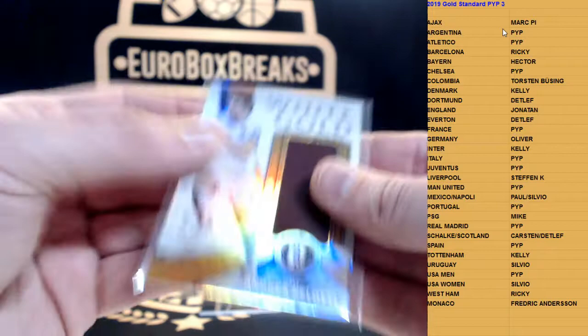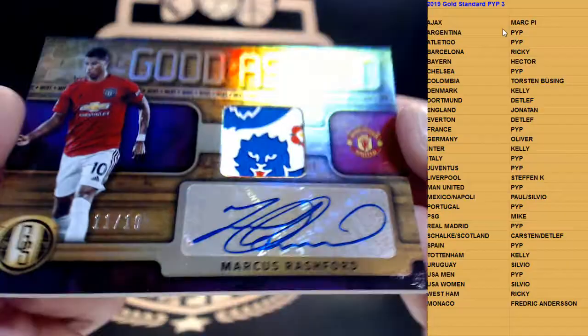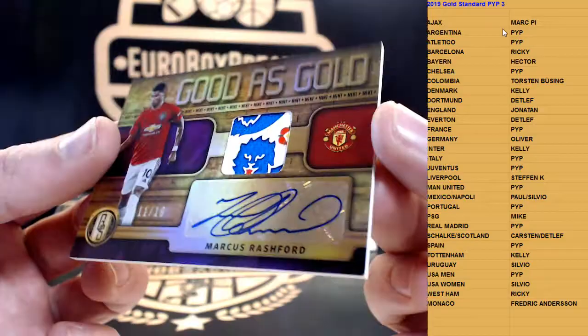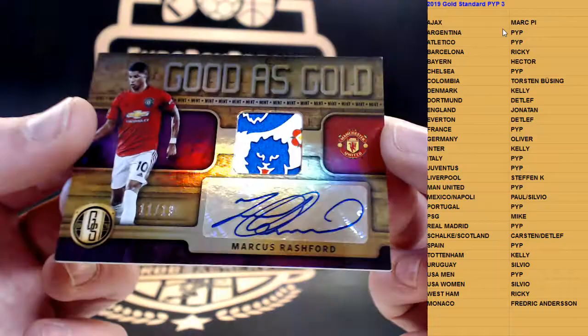And a nice hit, how about this one for Devore, Marcus Rashford, Manchester United, boom, /19. How about this, Devore? You like that? Sweet. I first thought it was a 101 with that patch. Boom shakalaka. 11 out of 19.